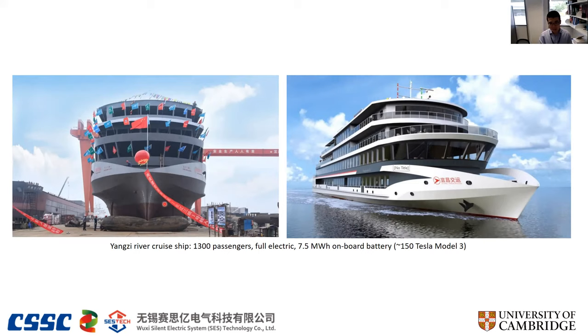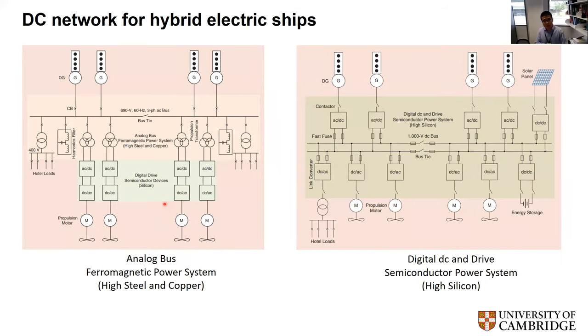That is the largest full electrical ship on the whole planet, with 1,300 passengers on board when fully operational, and 7.5 megawatt hour capacity. In contrast to vehicles, that is 150 Tesla Model 3 on board. A lot of battery. So we have also been involved a bit in this project, very interesting. But the actual work I'm going to talk about is not for that ship. It is the other case that we have worked on with ICS, the DC network for the hybrid electrical ship. Full electrical battery ships are still quite rare, but most of the time we use diesel engines to generate electrical power and have electrical propulsion drives.